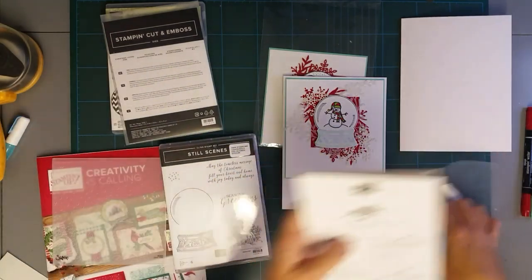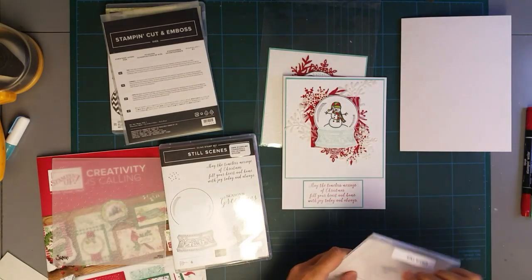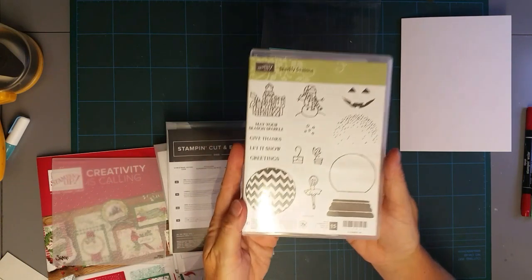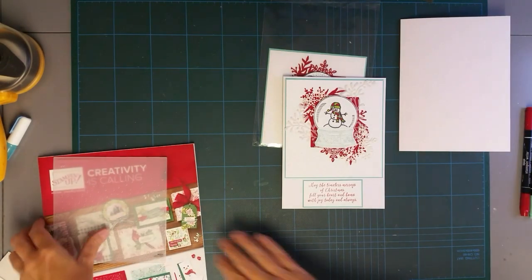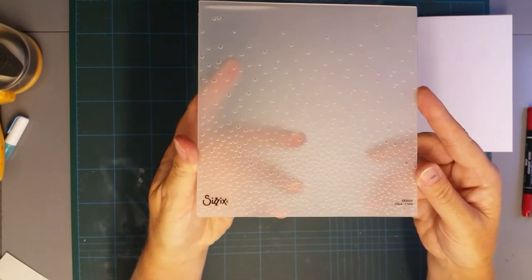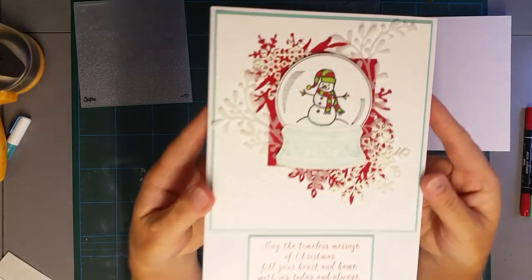But because I'm in a bit of a mood of mixing in the old and the new, quite a few years ago now, we had this one, Sparkly Seasons, and I have used the little snowman from there. I'm determined to show some love to my older sets. I'm also using this embossing folder, and this is the card here.